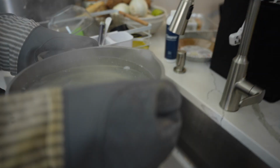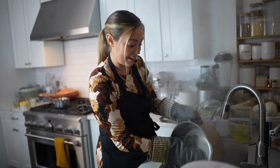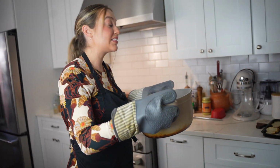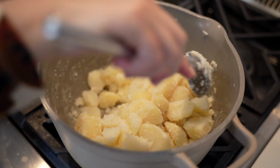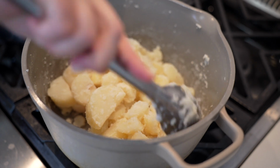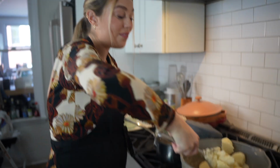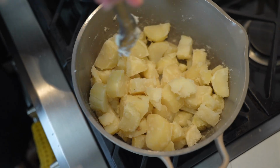Come with me. Oh shoot, I have things in the sink. Okay, we're gonna drain this. All right. Now we're gonna do something called dry steaming, and this is a very important part of the process. So right now we are dry steaming our potatoes. I put the flame on a medium heat, and this is to get all the excess water out so we don't have mushy, sloshy potatoes.